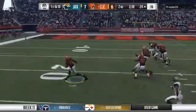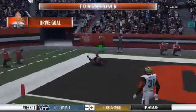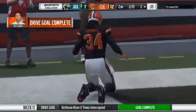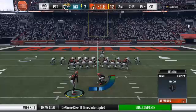They keep it on the ground. This time it's Crowell. He's to the 10. And he'll take it into the end zone for a Browns touchdown. Isaiah Crowell with his 2nd touchdown of the game, 4th of the year. And the Browns are able to cash in for 6.